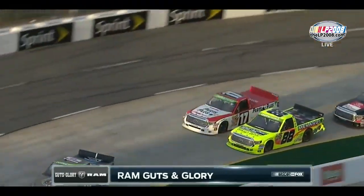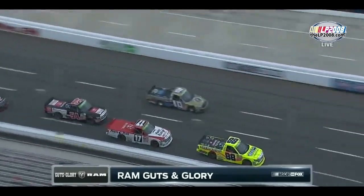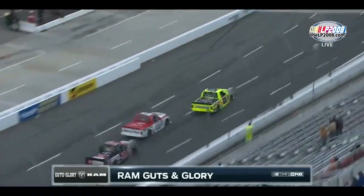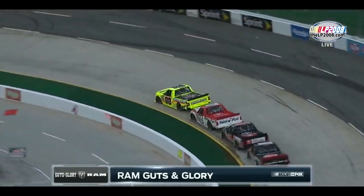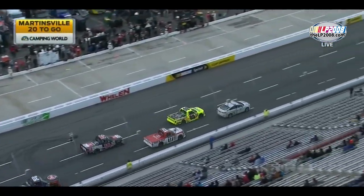But look, he dives to the bottom of the racetrack. That's the take the lead. The last pass we had here. Take the lead over Timothy Peters in the 17 truck. An impressive run for the 88 as well as the 17 of Timothy Peters, Bob.